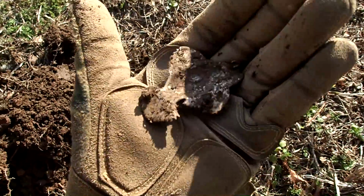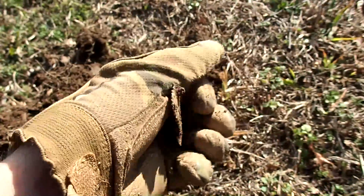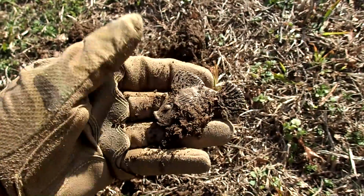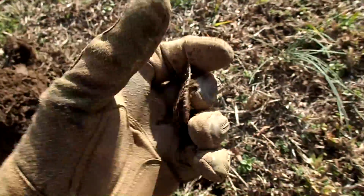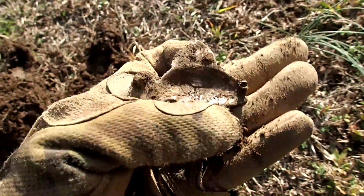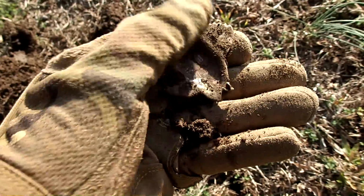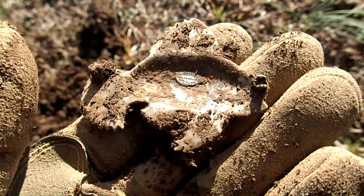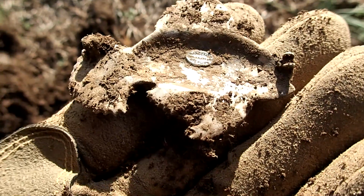Looks to be silver. That would be awesome if it was. I don't want to really rub it too much. Yeah, that looks like a fish. Wow. Has some writing on the back. You can see it had a pin at one time, so I bet it is silver. What does that say? Sterling. And it has a patent date or patent number.